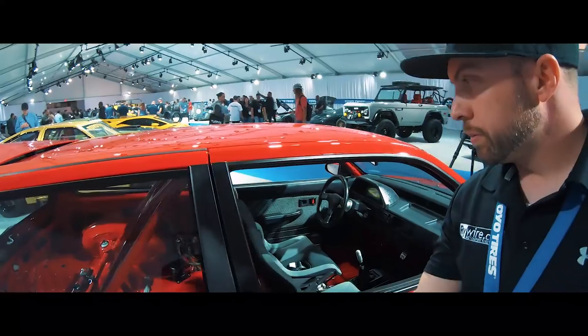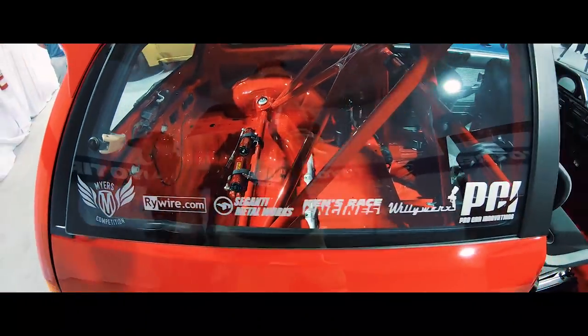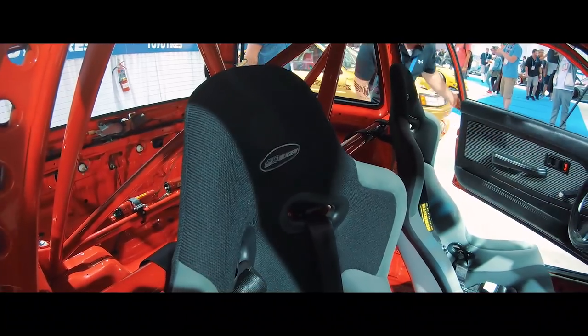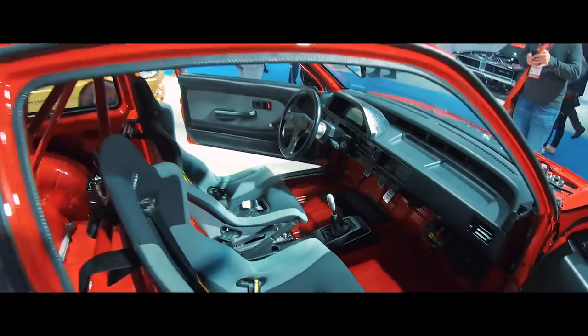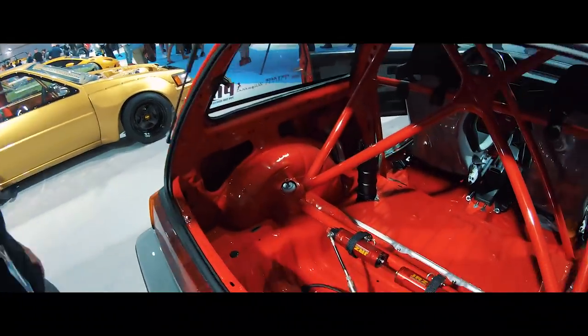On the inside, the cage has been in here, or...? Yeah, dude, this is Jared Saganti's work. Oh, that's right. Oh, yeah, that's what the stickers say. Mugen S1. Yeah, we try to keep it simple, you know, like simple is better for Brandon.